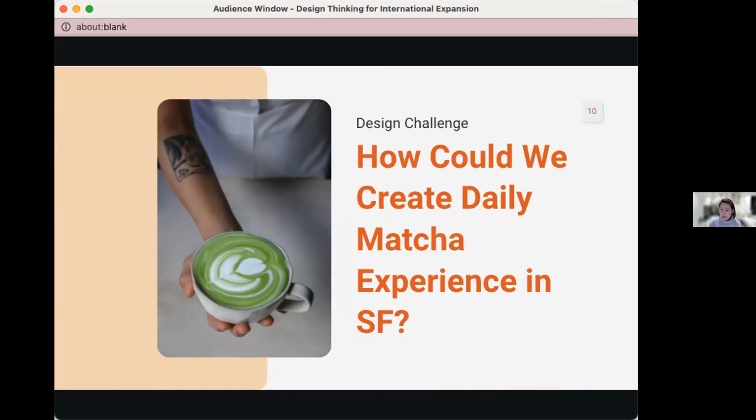So this problem setting is pretty important because this could lead anywhere. Like if we set a different question, like how could we push Japanese culture in San Francisco, which sounds very different, the objective is so different. What I wanted to do for this project is, I don't want to create Japan in San Francisco. I want authenticity, but I don't want to create Japan in San Francisco. Probably you know what I mean.